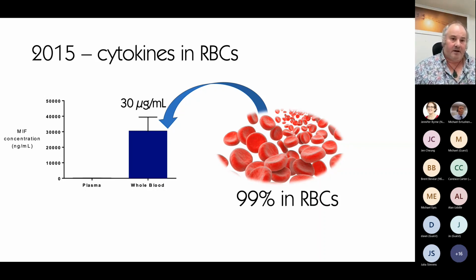in serum and plasma. And we just did some experiments where we froze whole blood. And when we did that, we got these answers that there was 30 micrograms per mil of MIF in whole blood. And Liz went to the flow cytometer and purified the different cell types. And we found that 99% of that MIF was in red blood cells. Wow. So that's an interesting example in its own right of how every protein, every cell type doesn't really just get to do one job.